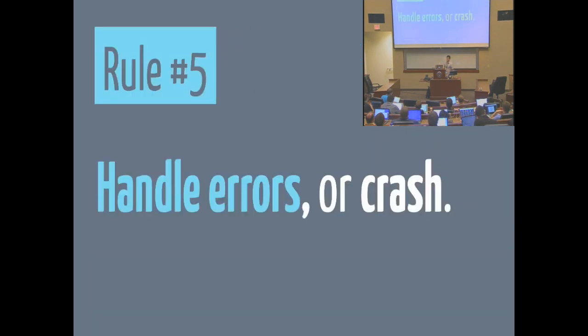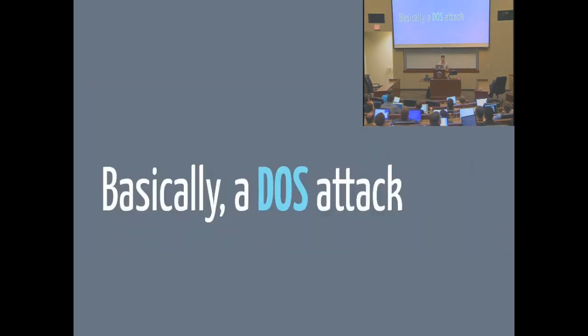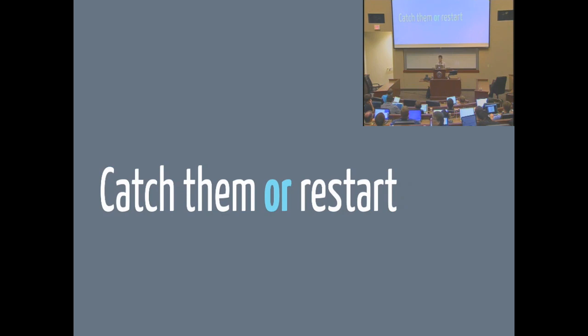Okay, next rule. Handle errors or crash. Node's still JavaScript. When you get an error, your process is dead, which isn't good. If you get an error, your process will exit unless you handle it, like using promises or listening for an uncaught exception event. It's basically a denial of service attack, or it can be used that way. If a hacker knows how to crash your server, they'll do it over and over and over and affect your business and maybe your bottom line, right? So catch your errors or just restart your process as fast as possible.